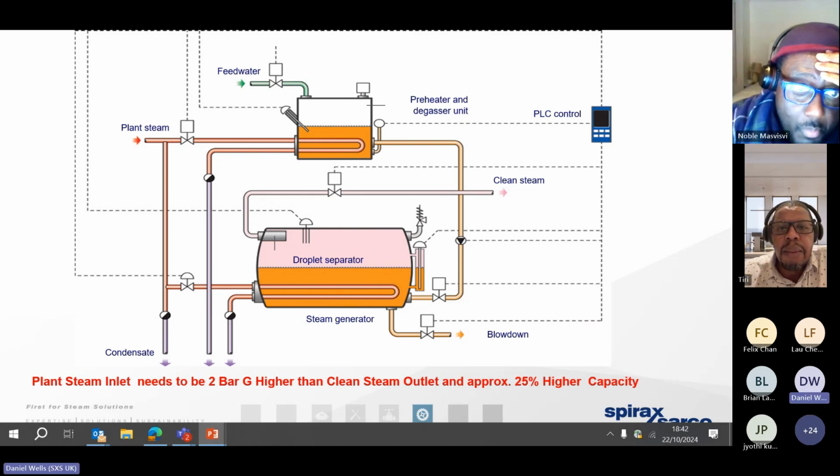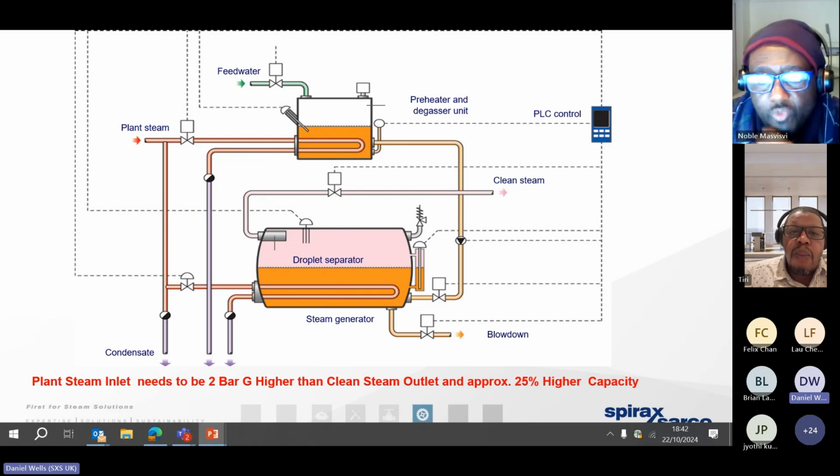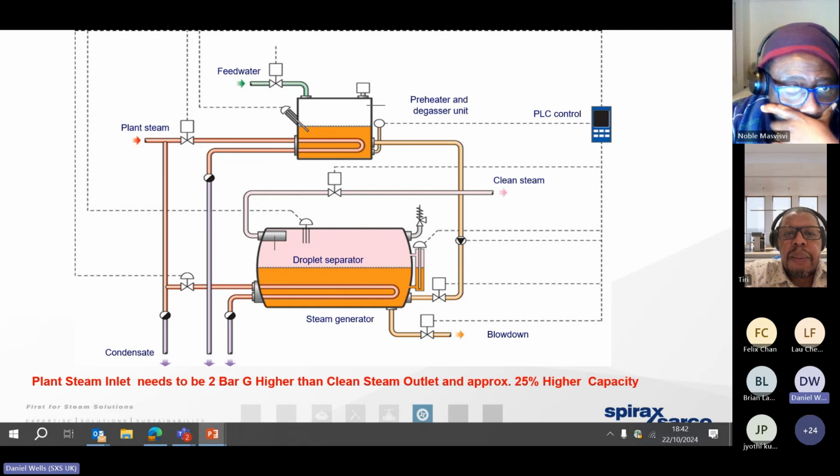So we would take high pressure, high temperature steam. That high pressure, high temperature steam comes straight from the plant steam boiler. It may have a little bit of rust, a bit of scale, a bit of moisture present within it. Doesn't matter, because that steam is not going to come into contact with the secondary side of the clean steam generator. So all of the wetted parts are manufactured out of 316 stainless steel.